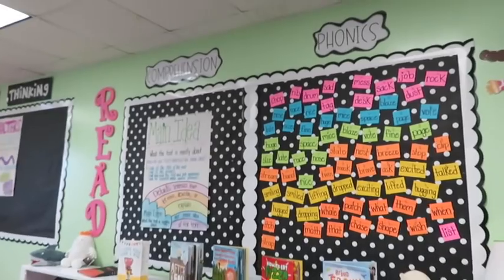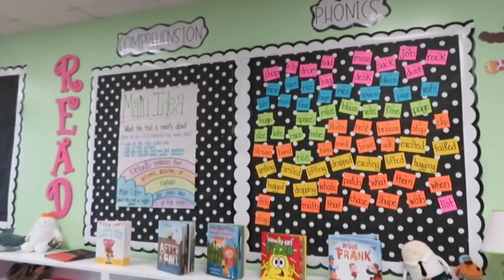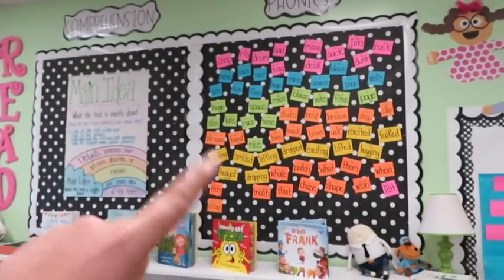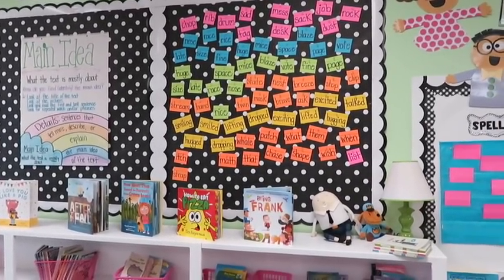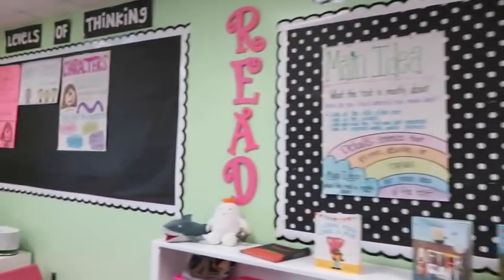These two boards, I don't know what I want to do here. I'm thinking about just taking out that middle part and just having it be for phonics and changing up those, because I'm just going to tell you, I hate to admit it, but those have not been changed since probably early September. So that board's not being utilized.